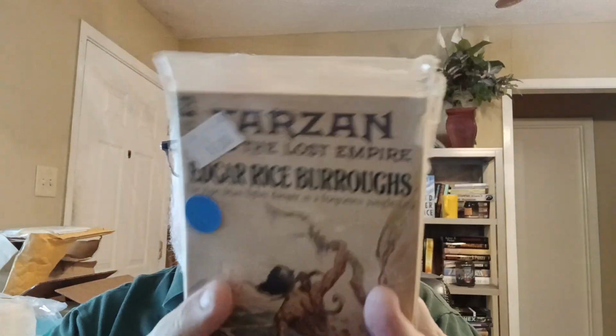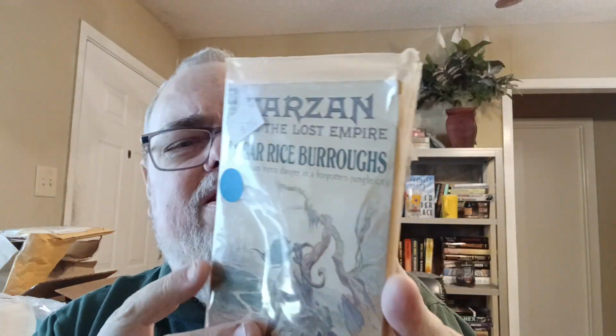Next, this one must be nice because it came in a plastic cover here, but it's only $3. This is Tarzan and the Lost Empire. And I don't know what number this is because it's not on here. But in some of these editions, these Tarzan books will be numbered, but it depends on what edition. I think I have all the Tarzan books, but I may be wrong because I know there were a lot of them. I read almost all of them when I was in my 20s.